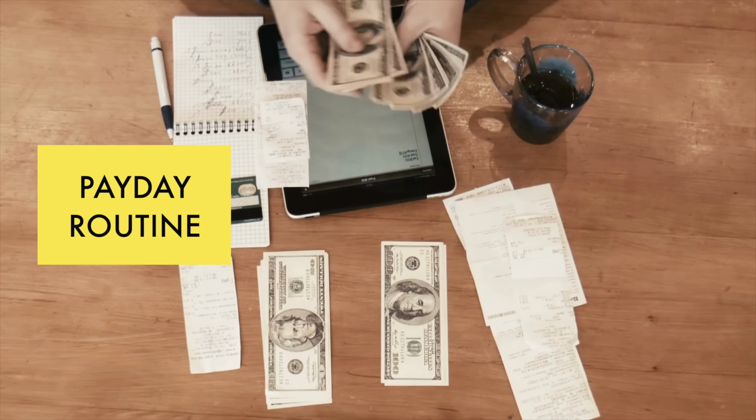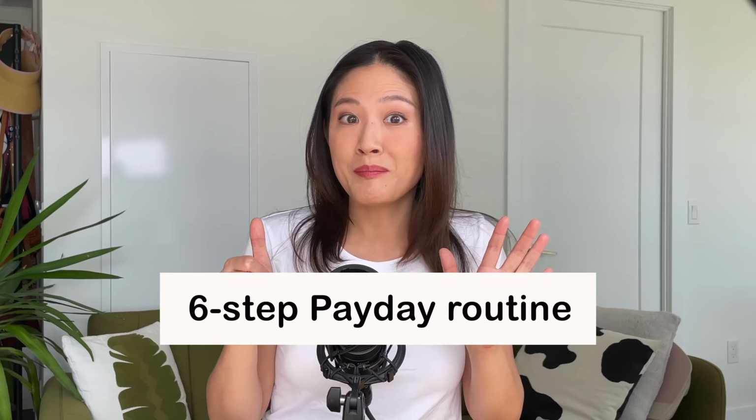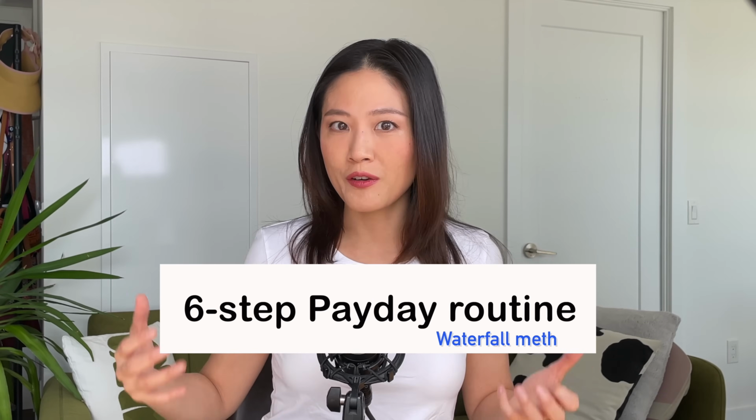When you have a payday routine, managing your money becomes super easy. A payday routine basically tells you what to do with your money each time you get paid and in which order, so that your money can grow as fast as possible. Routines are time savers because you can just follow the steps and don't need to rethink it every time. So today, let's walk through a 6-step payday routine using what's called the waterfall method.